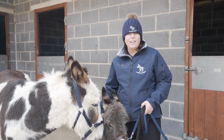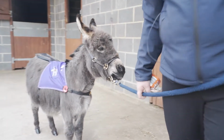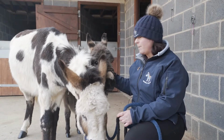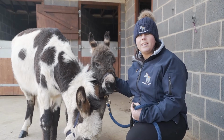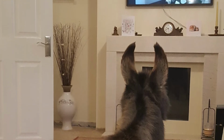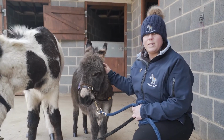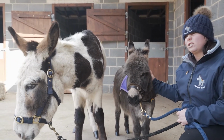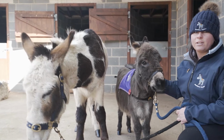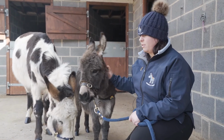So Teddy's got a really great personality, such a cheeky boy. Part of Teddy's job as a therapy donkey, he goes into care homes and dementia centres, and he really enjoys the interaction, and he also loves watching their flat screen televisions. So if he can stay in the community room for that little bit extra time, then he will do. This is his best friend Joseph, and unfortunately Joseph's a little bit big to go indoors for care home activities, but he does visit outdoors.